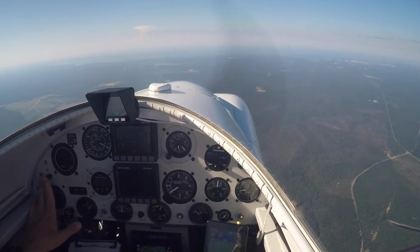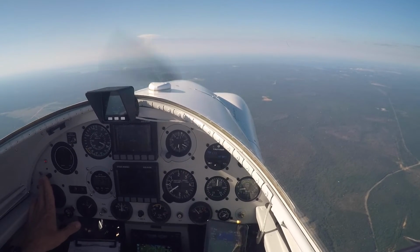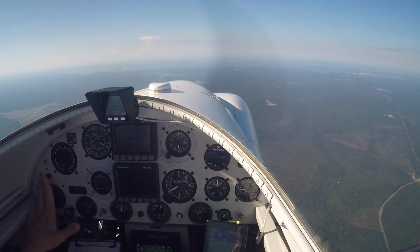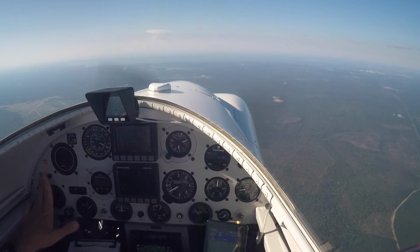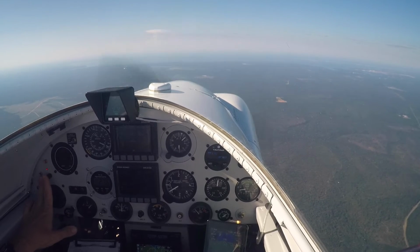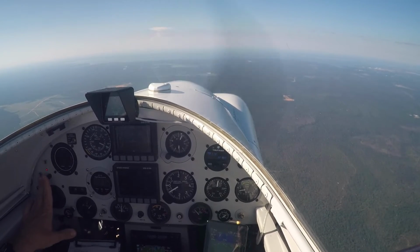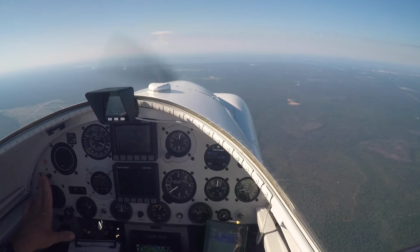Engine secure. We're at 88 knots indicated. There's our 2 degrees, 250 feet to go. 4 degrees Fahrenheit, 27.6 on board. Looks like about 86, maybe 87 is going to be our number.